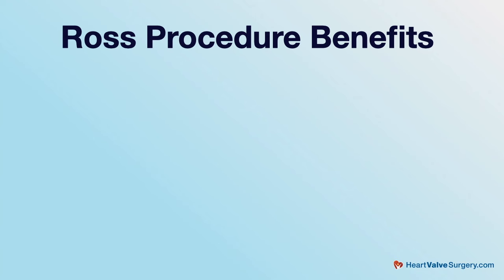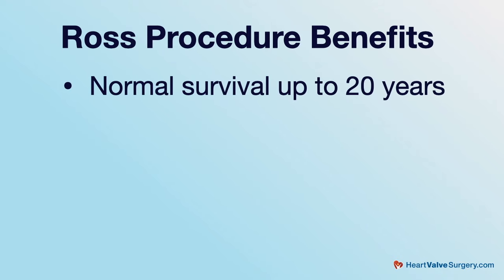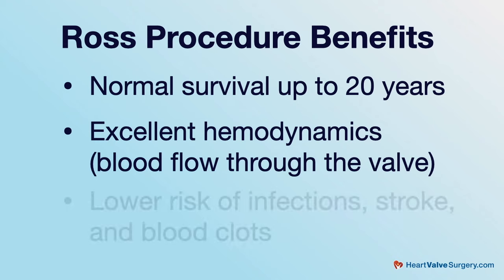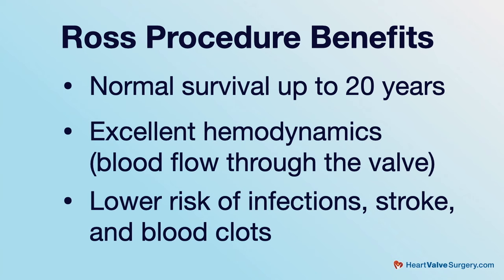And more importantly for patients, it translates in the long term into benefits such as normal survival up to 20 years after surgery, such as excellent hemodynamics, which is the flow of blood across the valve, whether patients are resting or exercising. It translates into a lower risk of infections in the valve, lower risk of stroke, lower risk of blood clots forming. All of this because the valve is alive and is able to perform normal functions that a normal valve would in that position.